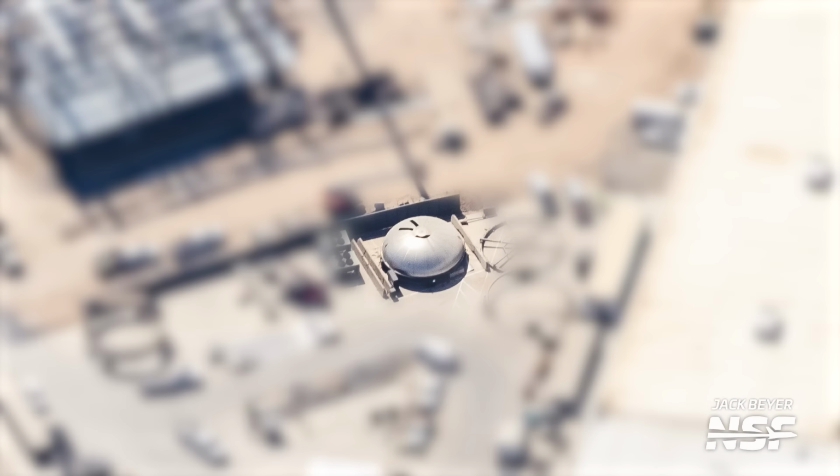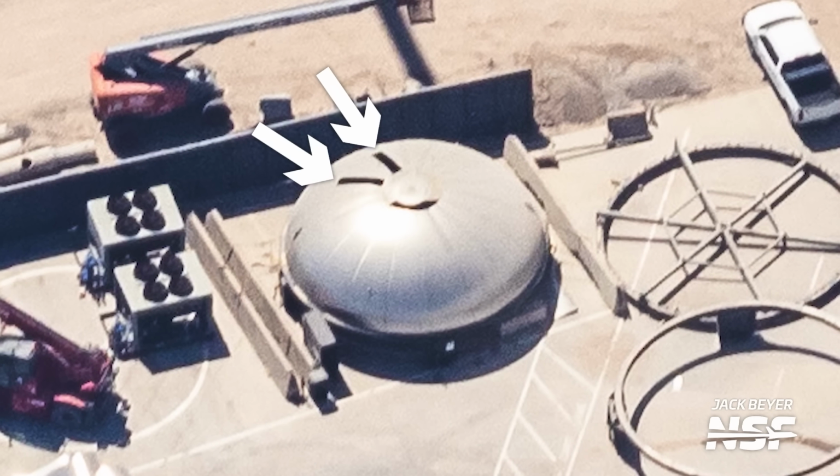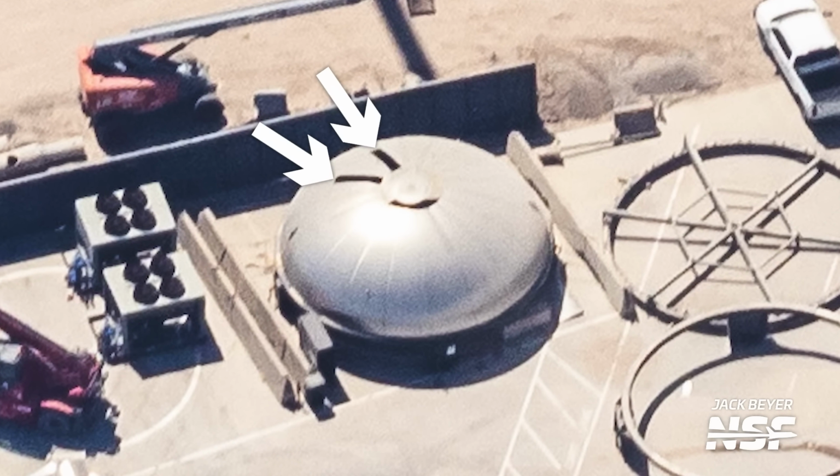By now, we know that version 2 of the ship will feature the new flatter E-dome, or elliptical dome, which will allow SpaceX to increase the propellant capacity on that version of the ship. We can see this dome has rectangular cuts on it, which is usually a sign that SpaceX took samples of the dome for analysis. As for the dome, it means it'll go to the scrap pile and won't be used on any sort of vehicle.